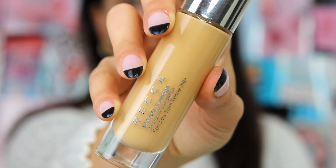We are primed, we are ready to put on some foundation. Okay, so I have two favorites when it comes to full coverage foundations. The first one I'm going to talk about is the Becca Cosmetics Ultra Coverage 24-Hour Foundation. I have this in my professional kit in almost every color that they sell.